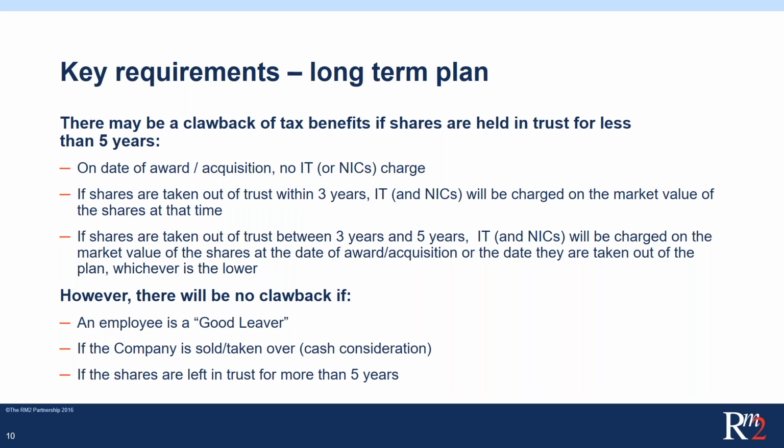So you do need to be aware that if you have given shares to employees and the shares are taken out of the trust within a certain period, there may be a clawback of those income tax and national insurance contributions that were kind of awarded free when employees first got their shares. And the amount of clawback will depend on how long the shares are held in trust. So if shares are taken out of the trust within 3 years of the date of the award, then income tax and national insurance will be charged on the market value of the shares at the time they're taken out of the trust. If they're left in the trust for a little bit longer, between 3 and 5 years, it'll be the lower of the two market values, date of award or date taken out. So there's a kind of tapering arrangement really in terms of the clawback of tax benefits.